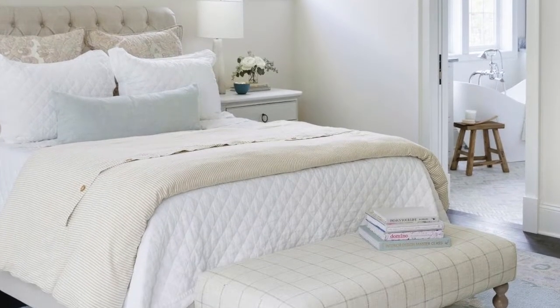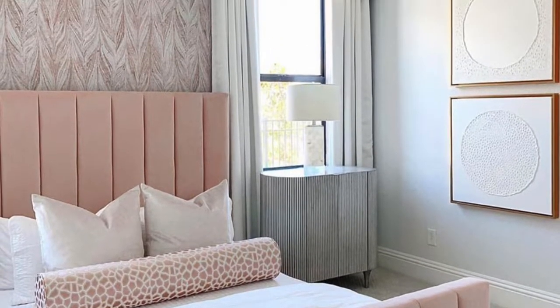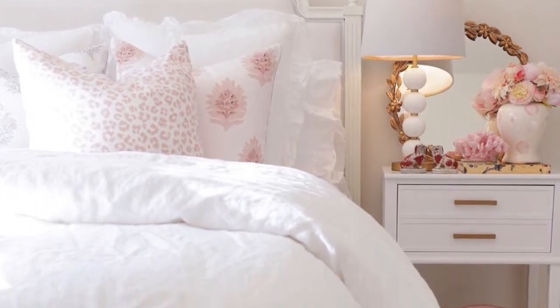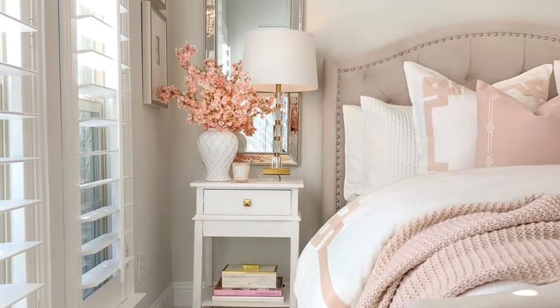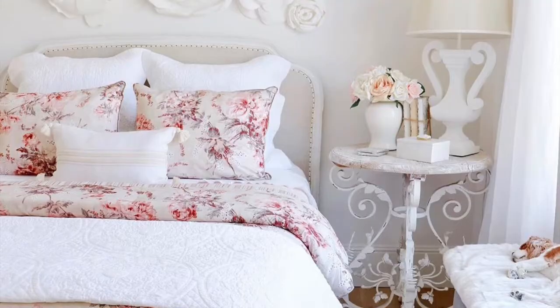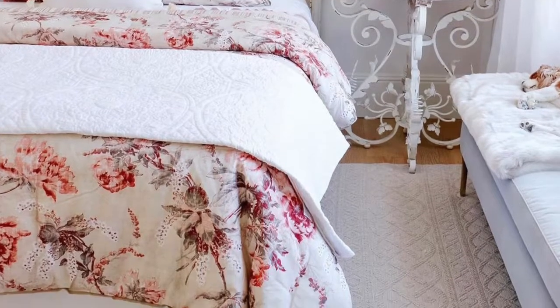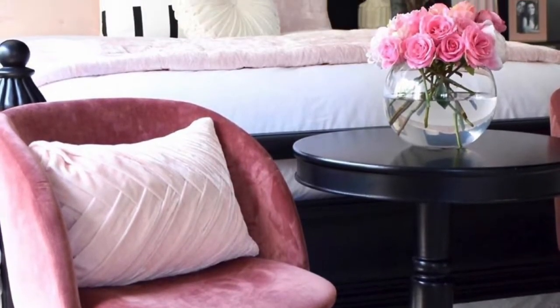So are you a fan of feminine bedrooms and girly decorating? You will be totally inspired after watching this video about decorating a feminine style bedroom. I love feminine decor for its pink accents, touches of glam, and of course its floral appeal. It's a great style that doesn't necessarily have to be reminiscent of a little girl's bedroom. There are so many ways to decorate in a mature, modern, feminine style, and that's what I am going to share with you today.